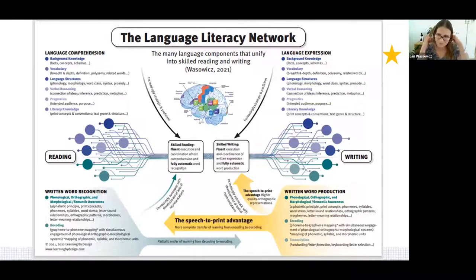Let me just make sure I'm seeing these notes here. Okay, so functional connectivity, we talked about that.